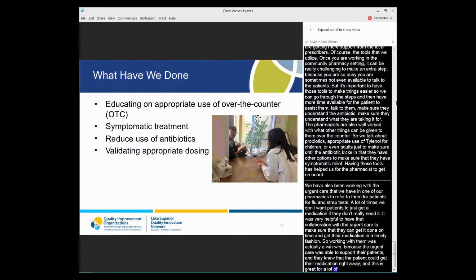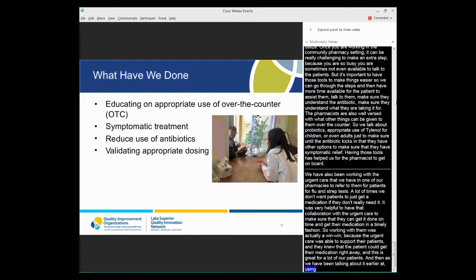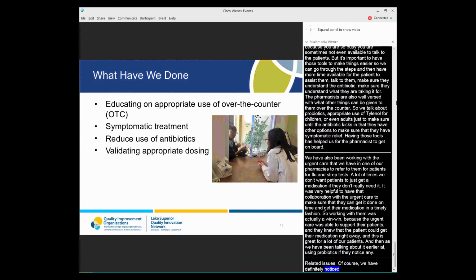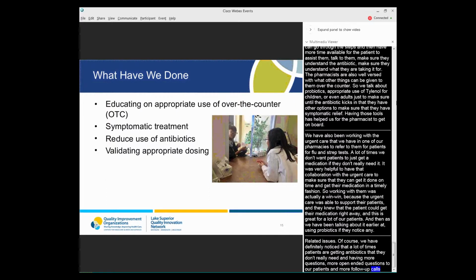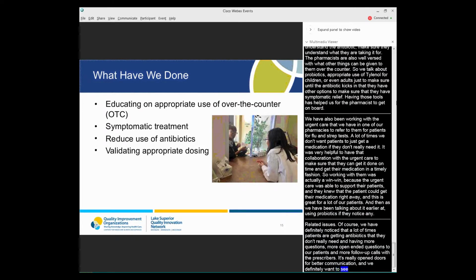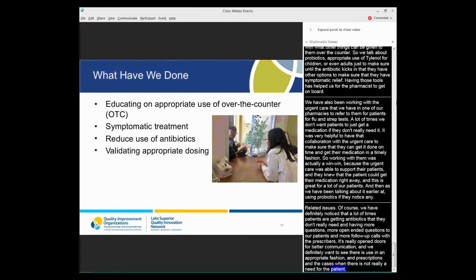And then, as we've been talking about earlier, educating patients about appropriate over-the-counter use, using probiotics if they notice any stomach-related issues. And of course, we have definitely noticed that a lot of times patients are getting antibiotics that they don't really need, and more questioning, more open-ended questions to our patients, and more follow-up calls with the prescribers has really opened up doors for better communication. And we definitely want to see the use of antibiotics in an appropriate fashion, and we're trying to cut down antibiotic prescriptions in the cases when there's not really a need for the patient. And we definitely want to make sure our pharmacists are on board with validating appropriate dosing, so we follow up with them regularly.